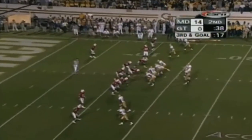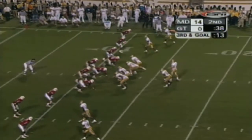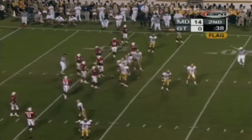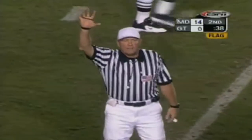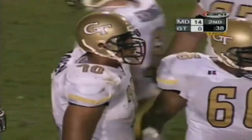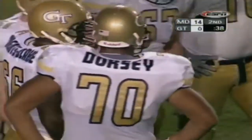Third and goal. Maybe more room for this Tech passing attack with four receivers. Showing pressure. Offensive lineman move. Nat Dorsey, true freshman out of New Orleans. Now it's third and goal from the 17. Dead ball foul. Ball start by the offense. 5 yards, and it's still third down. You know, sometimes that doesn't really hurt you as much when you're a passing team, because it gives you 5 more yards to throw the ball into the end zone.